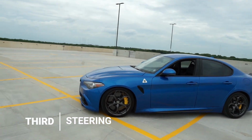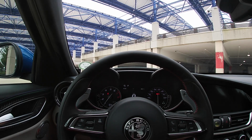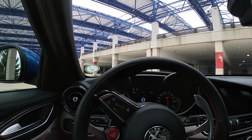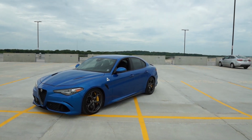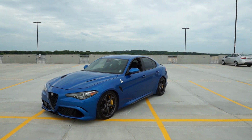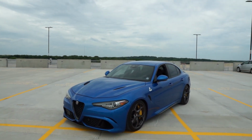Okay, so the third thing I would say is the steering of this car. I actually drove the normal Giulia before I bought this car. The steering is light and responsive. If you have never driven an Alfa Romeo before, please go test drive one because it will blow your mind. This is one of the biggest reasons why I bought this car. It feels so responsive, very light and very comfortable, and you can feel everything on the road. Other cars like Audi are light, but they feel nothing on the road, and I just don't like the feeling of it. This one is a perfect feeling.